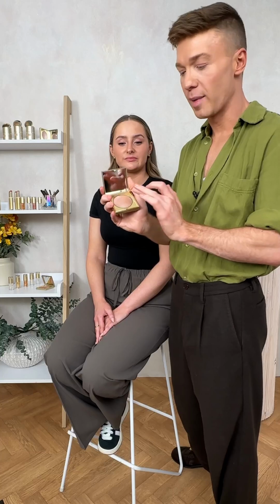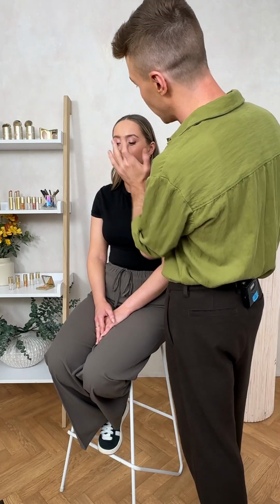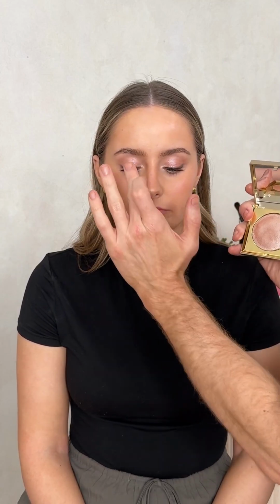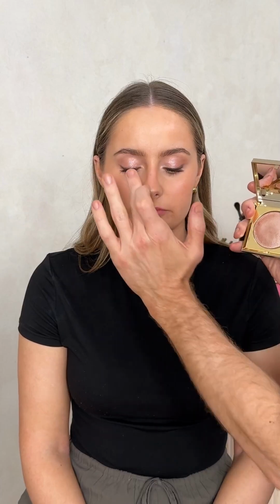All right, so that is the eyes. So that's just a really easy way of doing a nice bronze eye. Go ahead and turn towards me. Yeah, you look great. Sometimes I do love to go back in with the Heaven's Hue, and I'll place just a little bit on the center to have a little bit more of that light catching look, just to really brighten up the eyes.